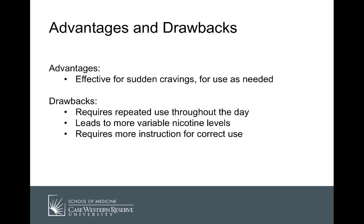Key advantage is that the nicotine gum can be used as needed, like other short-acting forms of nicotine replacement therapy. And unlike the medications or the patch, where you're not able to adjust the dose, you're able to tailor the use to your cravings. Drawbacks include that it requires repeated use throughout the day, and that leads to more variable nicotine levels. And it also requires more instruction for correct use. It's not just swallowing a pill or putting a patch on your skin.